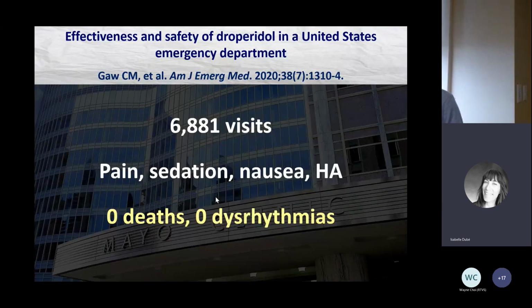This is what's funny. At the Mayo Clinic, somehow, when no one else in the United States had droperidol, they had tons of it. So I think that's why the shortage happened. So what they did is, over the 10-year period when no one had it, they published the data on what they did with it. And they used it in almost 7,000 visits. And they used it for everything: pain, sedation, nausea, headache. And out of all those patients, they had 0 deaths and 0 dysrhythmias reported. Now, all those reviews of the FDA cases, that's all good to me, but this is real world data in multiple conditions, multiple doses.